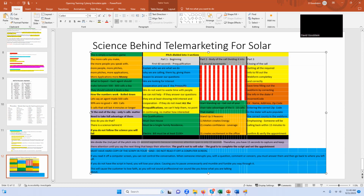The goal is to complete the script and set the appointment. To do that, you need to have a hard copy of the script in your hand. You cannot be successful reading it from a computer screen. I promise you. Because if you do, you're not going to remain in control of the conversation, because invariably someone is going to interrupt you with a question, comment, or a concern.